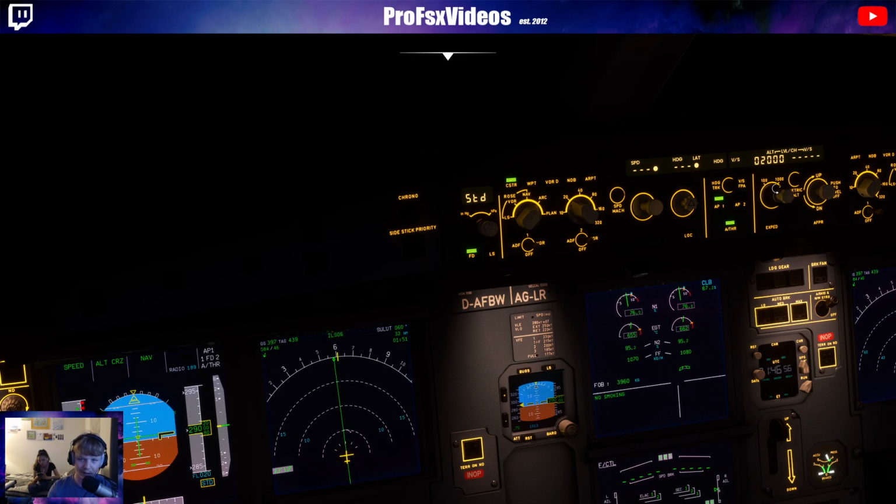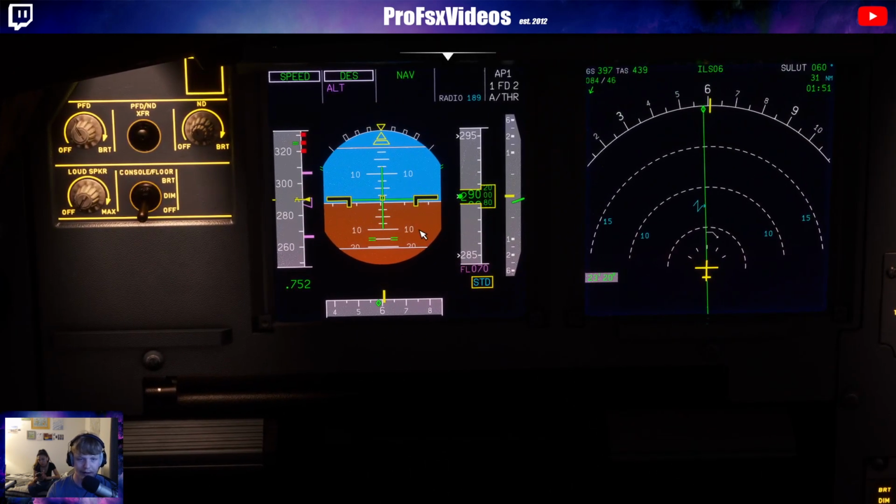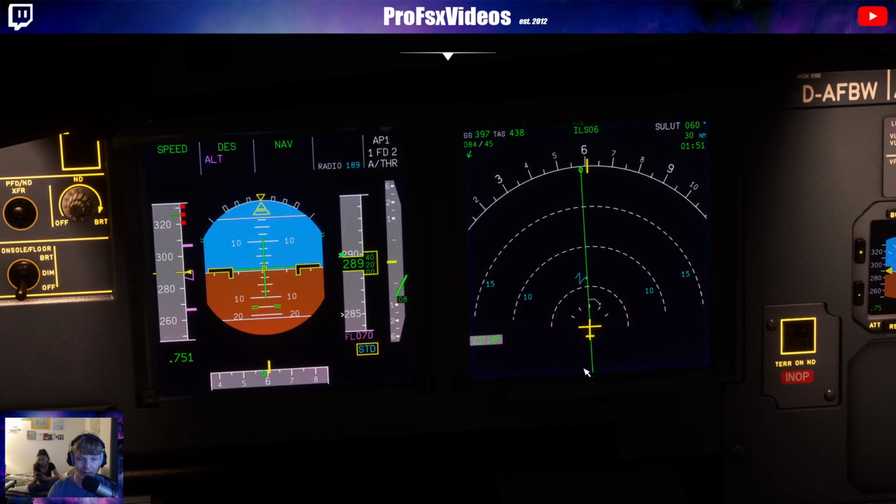In fact, I could start it right now. So we'll go into descent mode. And we should hopefully have our VNAV working for the first time ever in the fly-by-wire A320. I'm literally not praying, but hoping that it works. So we started our descent early, which is normal. There's 1,000 feet a minute, and that green vertical profile dot should be following shortly.